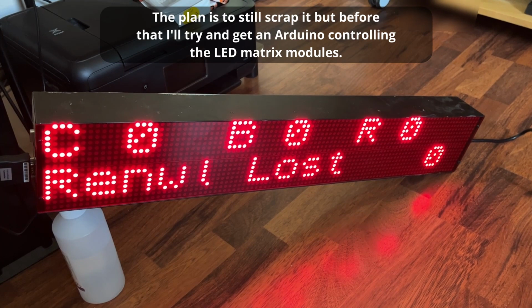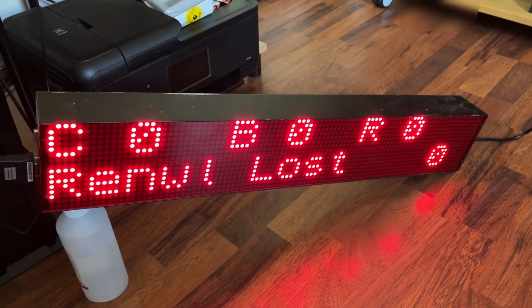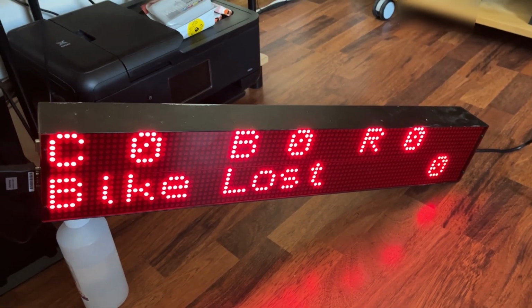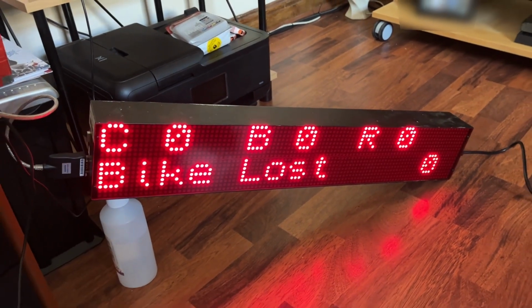I mean, I could try selling it complete, but I think it'd be worth more money if I pull it apart and sell the individual parts. So yeah, that's what I'll do with this thing for now.